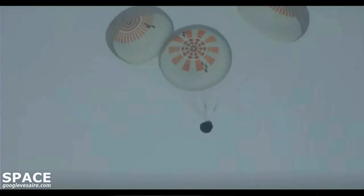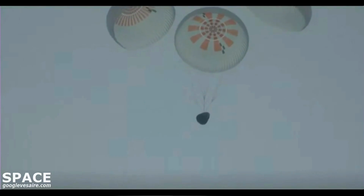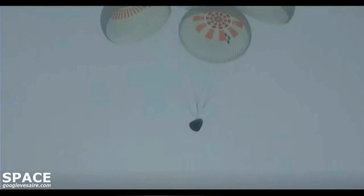Now, the Dragon 1 program had great success with the water landing, with 20 successful splashdowns over the course of that program, 9 of which were carried out by flight-proven Dragon spacecraft.